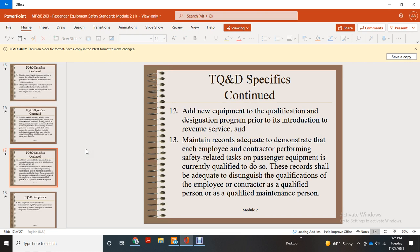Training qualification designations specifically continued. And new equipment of the qualification designation program provided before the introduction into revenue service. And 13. Maintain records adequate for demonstrating that each employee of the contractor performing safety-related tasks on the passenger equipment is currently qualified to do so, with the record adequate to distinguish the qualification of the employee, the contractor, a qualified person, and a qualified maintenance person.